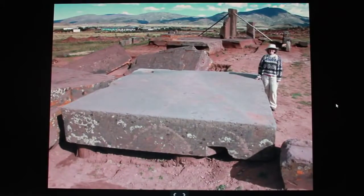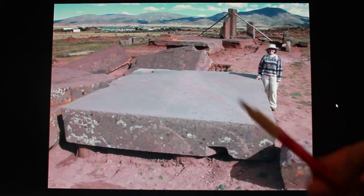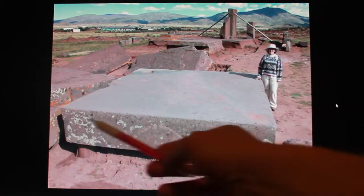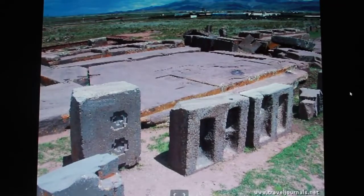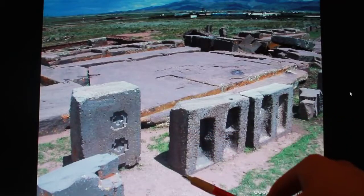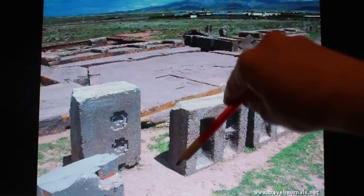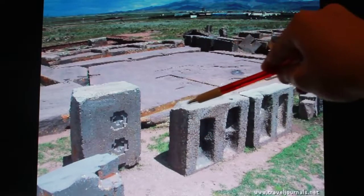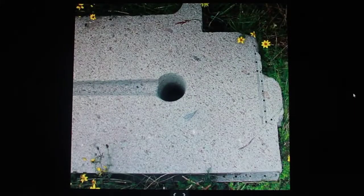Again, from Pumapunku, a concrete slab. Don't let anyone say this was done by hand. That wasn't done by hand. That's a concrete slab. Again, more ruins from Pumapunku. And we see here, this would have been a dry mixture. You see where it's rough? And the wet mixture would have been this layer here, where it's smoother. Again, that's Pumapunku.